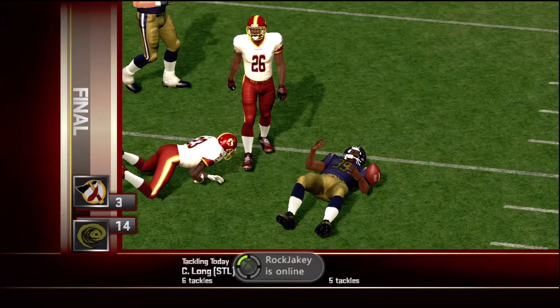The Goats, end of the third quarter, number 39 would make the first guy miss and then he'd rip off a chunk of yardage here. An 18-yard play that set up a home team touchdown.